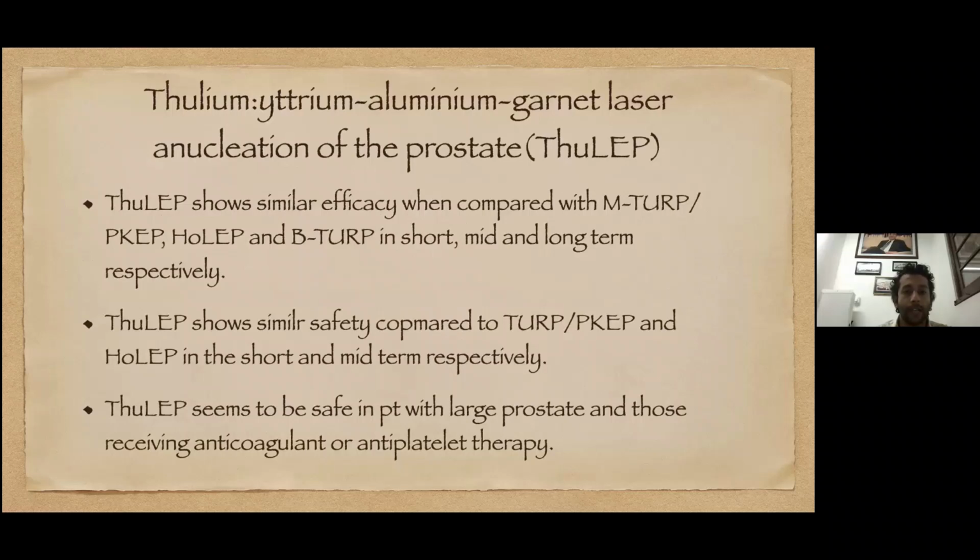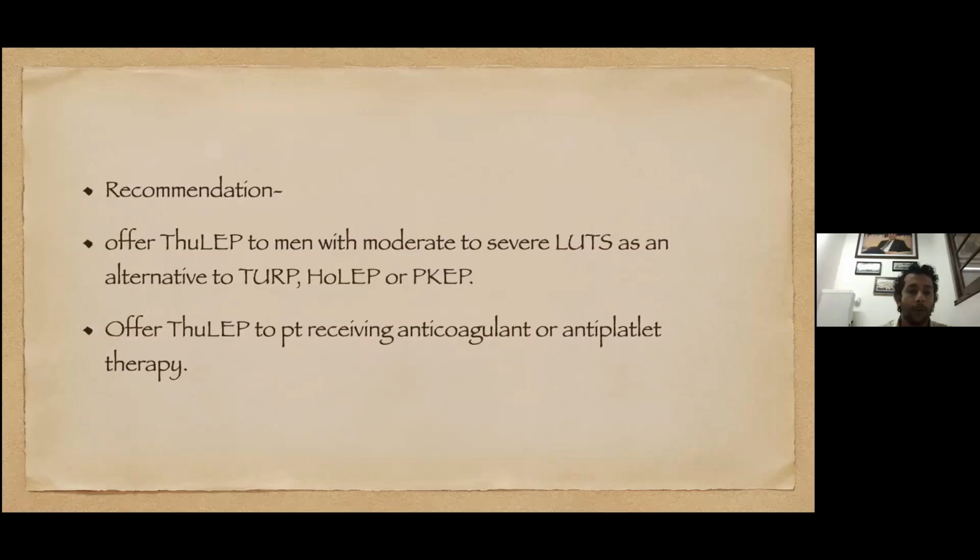Then thulium laser enucleation of the prostate. It again shows similar efficacy when compared with monopolar TURP, PKEP, HoLEP and bipolar TURP in the short, mid and long term respectively. And thulium laser shows similar safety compared to TURP and HoLEP in the short and mid term respectively. Thulium laser also seems to be safe in patients with a large prostate and those receiving anticoagulant or antiplatelet therapy. So the recommendation is to offer thulium laser enucleation to men with moderate to severe LUTs as an alternative to TURP or holmium laser. Then offer thulium to patients receiving anticoagulant or antiplatelet therapy, which is also recommended.